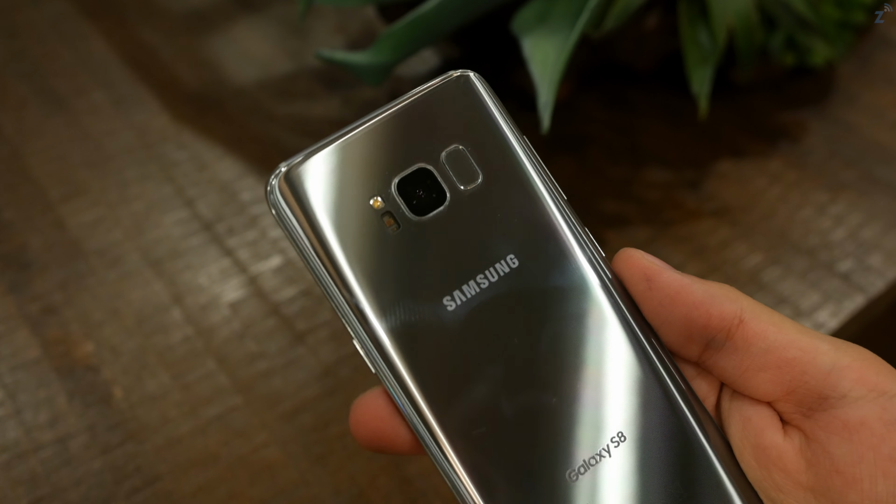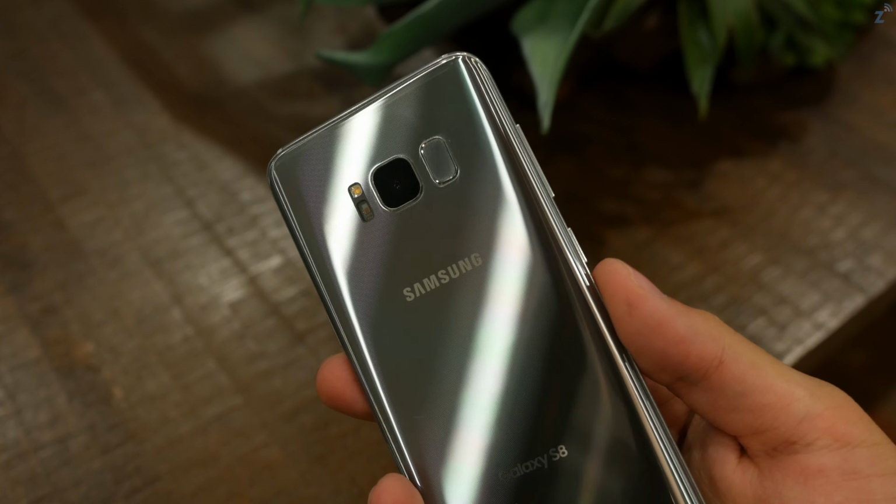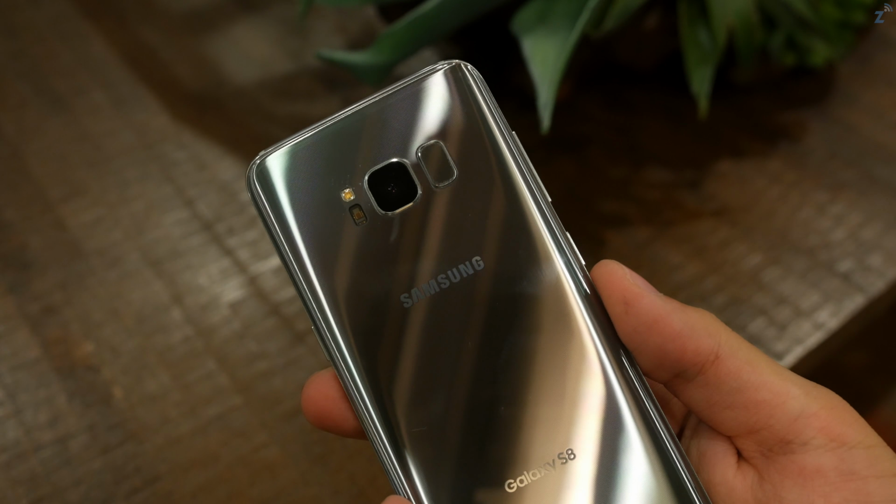Today we're actually going to do a quick comparison of the iPhone 8 and the Galaxy S8. Now here I have the Galaxy S8 and you can see the color there right off the bat. This is the silver S8. This is the silver white iPhone 8.